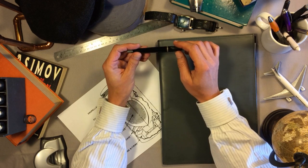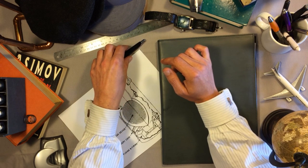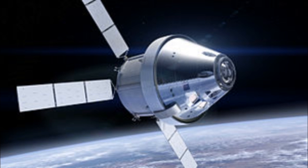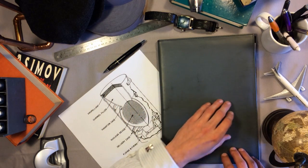Have you ever heard about Project Orion? There is a space vehicle called Orion, currently under development by NASA and the European Space Agency, and it is expected to be operational in a few years. But the Project Orion I will talk about tonight is a completely different thing.